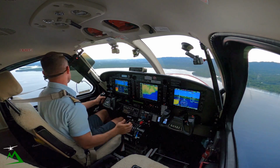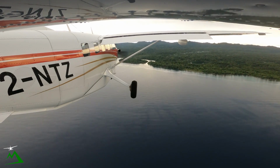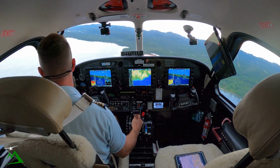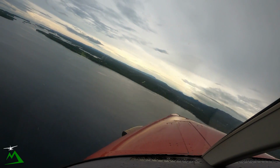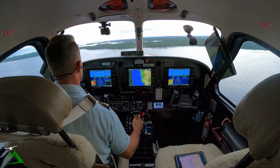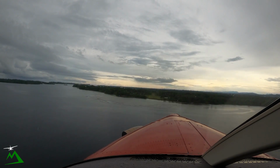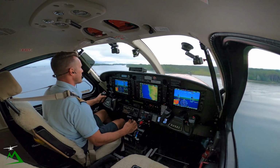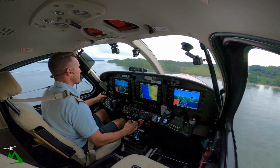Now the wind's saying it's coming from that way 2 knots, so doesn't really know what to do today. Went up on 500, reduce my power just a tiny bit, full flaps, checklist is complete. Turning final, right at 500 and slow into 66 knots. That's 2 knots of headwind, that's good. Alright, we are continuing.